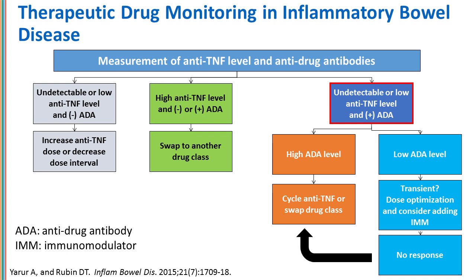positive antibodies, if the antibodies are very low, you might be able to overcome that with a higher dose of your drug and adding an immune suppressant such as azathioprine, 6-MP, or methotrexate. But if the antibody level is high, then you, again, would cycle to another anti-TNF if they were previously a TNF responder, or swap drug classes if, you know what, they never really were a TNF responder either.